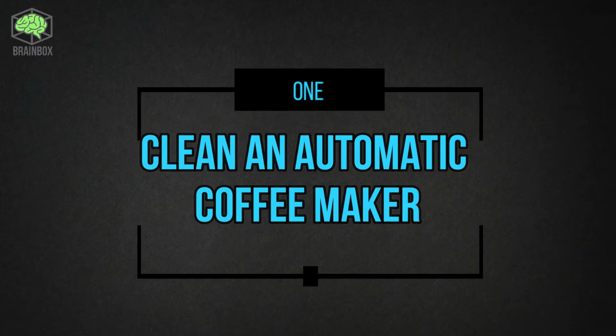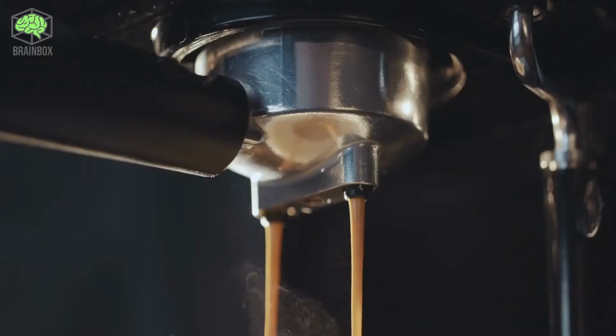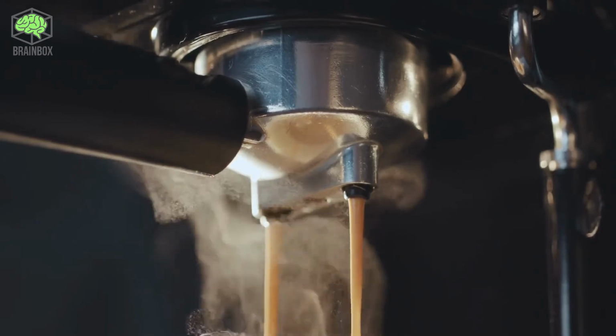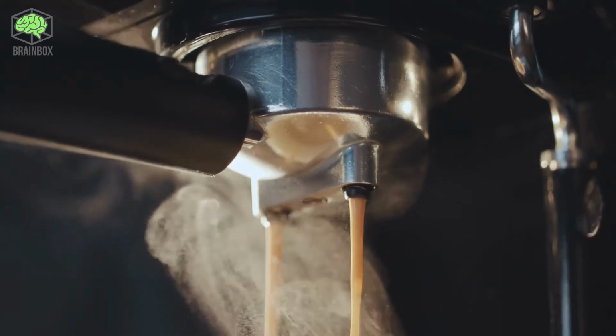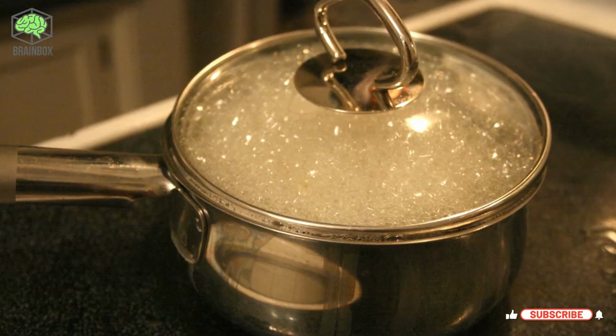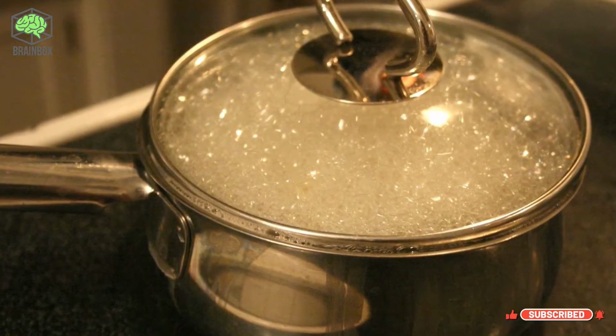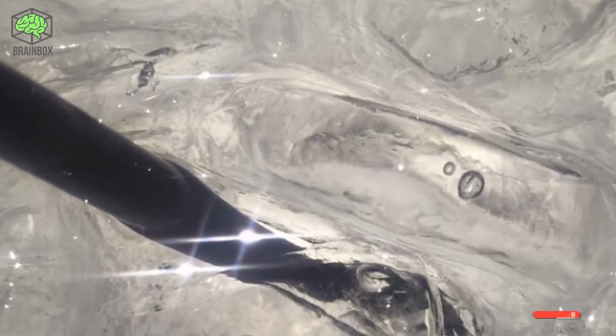1. Clean an automatic coffee maker. Properly caring for your automatic coffee maker means never having to worry about bitter or weak coffee. Every 2 weeks or so, brew a pot of 1 liter of water mixed with a quarter cup of baking soda, followed by a pot of clean water.